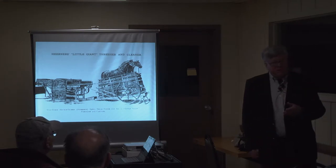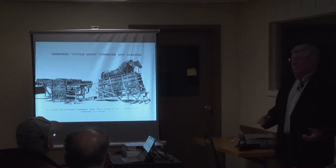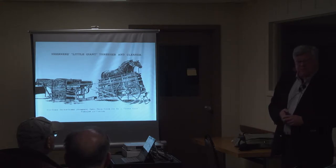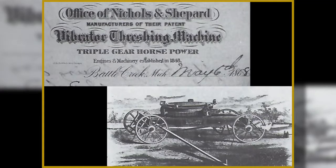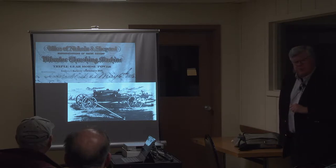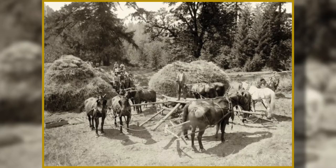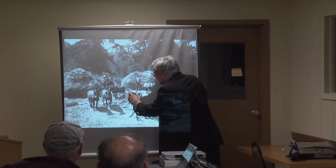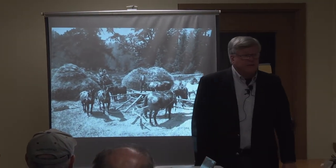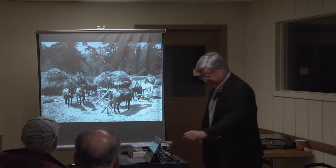But this brings up the other part of the equation, and that's how do you power all of that stuff? Now they're big V8 diesel turbocharged engines. But back then, we started out with those apron threshers with horses. As things started to require more and more horsepower, one of the things that Nichols and Shepard did was offer the triple gear horsepower. It was a big sweep, and you attached the horses to the sweeps, and it turned a gear cluster in the center, which usually had a propeller shaft or a belt, and you dig a little trench, and it'd come out here and connect to the thresher. So you had this way of powering these things, but look at how cumbersome all this was.